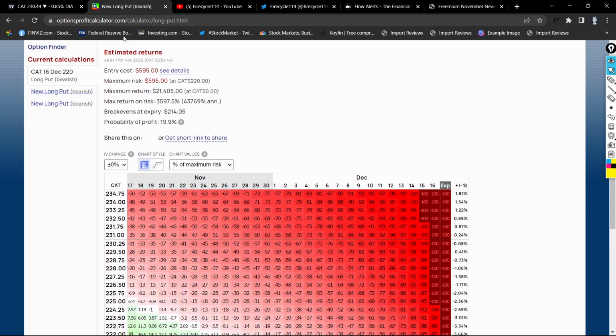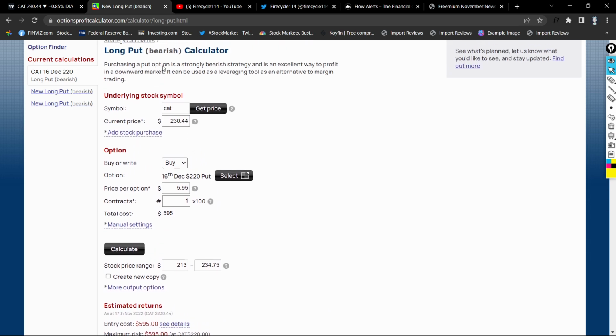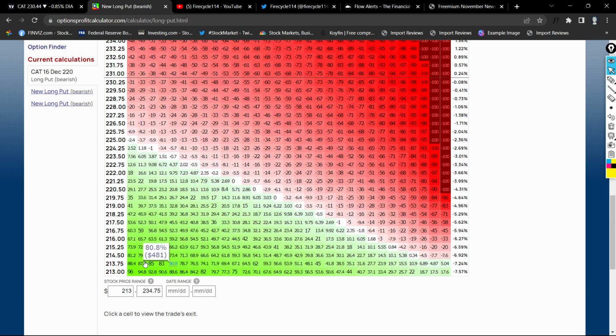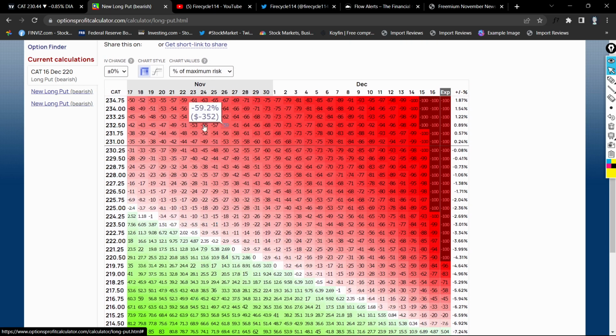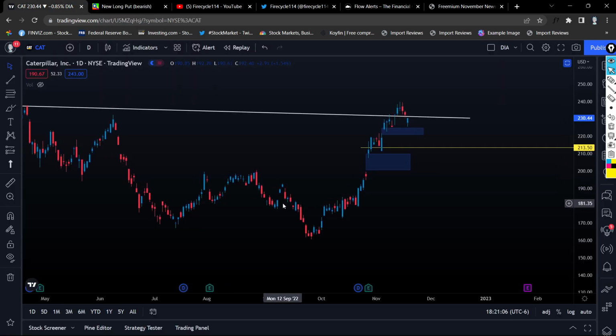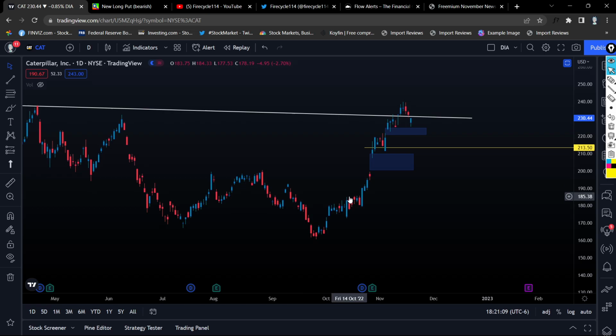And I really love this site called Options Profit Calculator. I'm probably going to make a whole video on this, on how you guys can calculate the profit. So my price target is around 213, and that's around a 50% gain, 70% gain, depending upon when we hit 213. So really my main concern is theta on here.